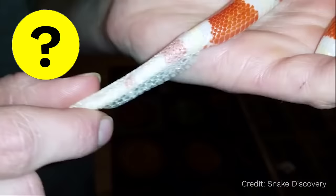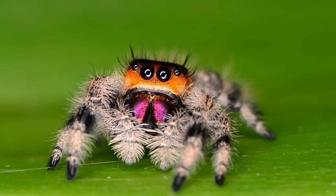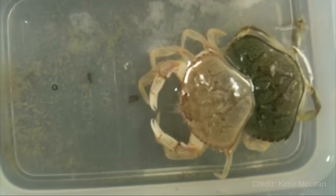I asked this question to some scientists who study these animals. Some of them think that one possibility is that their skin is less flexible than ours. Animals like insects, spiders, and crabs have a tough outer layer of skin that acts like a shield. We call it an exoskeleton. With such tough, rigid skin, it might be that being able to shed the entire skin every few months is what allows these animals to grow.